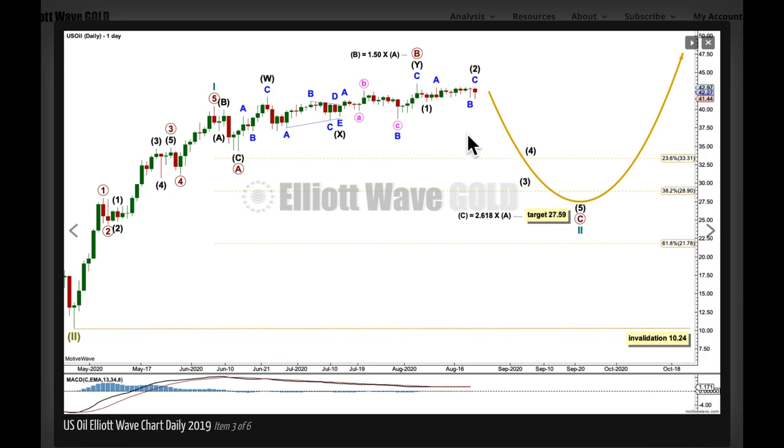Primary wave C must subdivide as a 5-wave structure. 1, 2 could be complete. Now we need 3, 4, 5. Most likely an impulse, so 3 has to move beyond the end of 1. 4, a bounce must unfold and remain below 1 price territory. And then 5 would be most likely to move beyond the end of 3 to avoid a truncation. Cycle wave 2 may not move beyond the start of cycle wave 1.